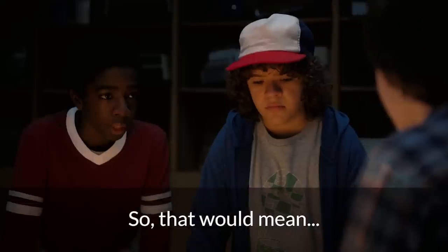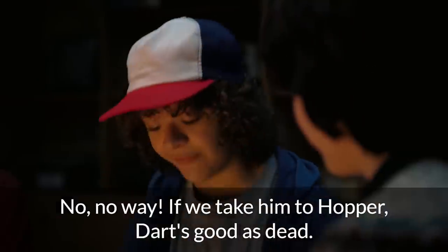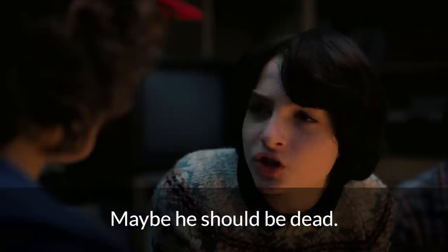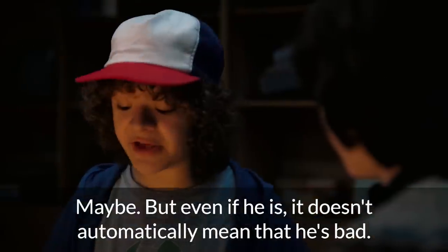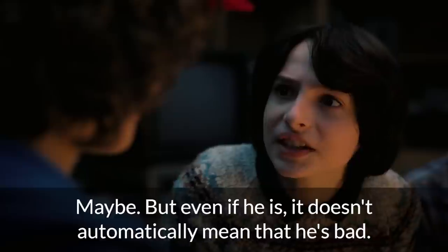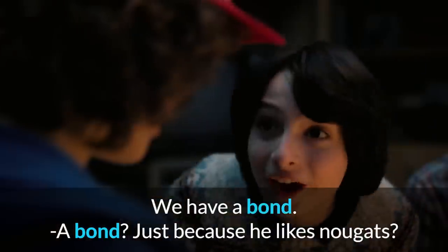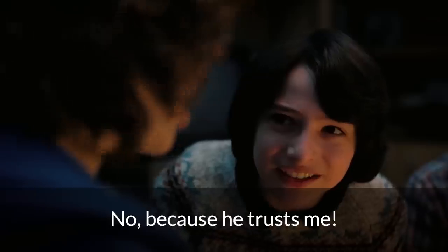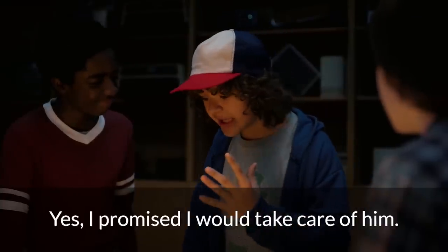So that would mean Dart is from the Upside Down. We have to take him to Hopper. I agree. No way. If we take him to Hopper, Dart's as good as dead. Maybe he should be dead. How can you say that? How could you not? He's from the Upside Down. Maybe. But even if he is, it doesn't automatically mean that he's bad. That's like saying just because someone's from the Death Star doesn't make them bad. We have a bond. A bond? Just because he likes nougat? No, because he trusts me. He trusts you. Yes, I promised that I would take care of him.